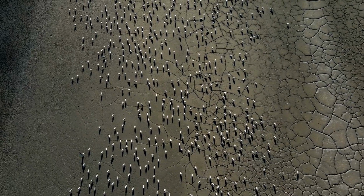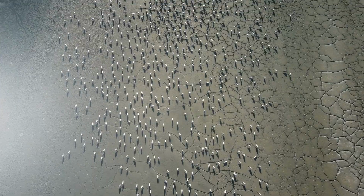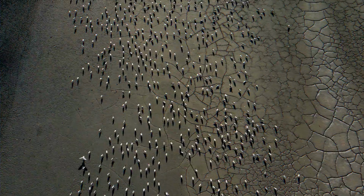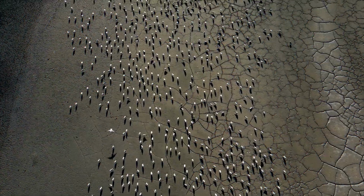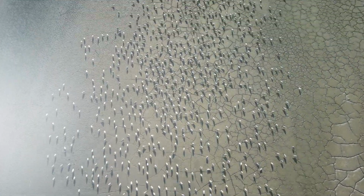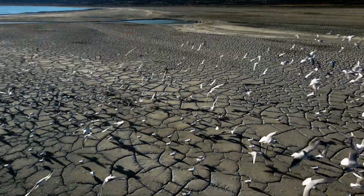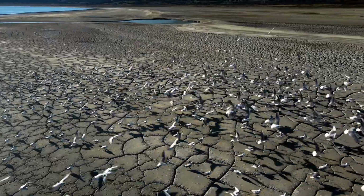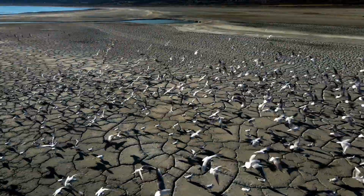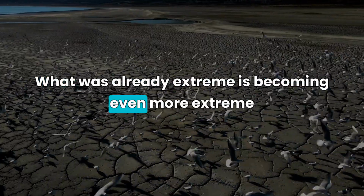But there is a piece most people never discover. Even without the mining, Lake Natron is under siege from something far harder to stop. The climate is changing faster than anything can adapt. Over the past 2 decades, researchers have documented troubling changes at the lake. Rising temperatures in the region are accelerating evaporation rates. Less rainfall means less water flowing into the lake from its tributaries. The lake is shrinking, and as it shrinks, the chemical concentration increases even further. What was already extreme is becoming even more extreme.